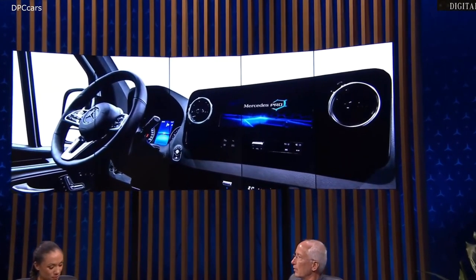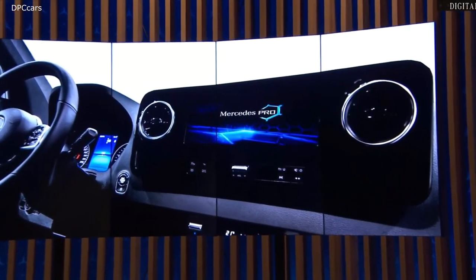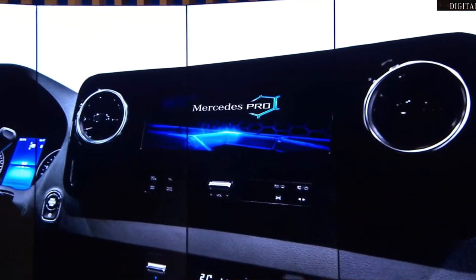The new level of connectivity. Our infotainment system, MBUX, which is directly taken over from the A-Class in our new Sprinter, is one of our main highlights. So, Hey Mercedes is brand new for large van business.